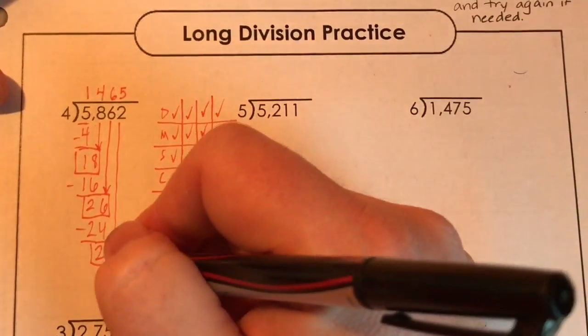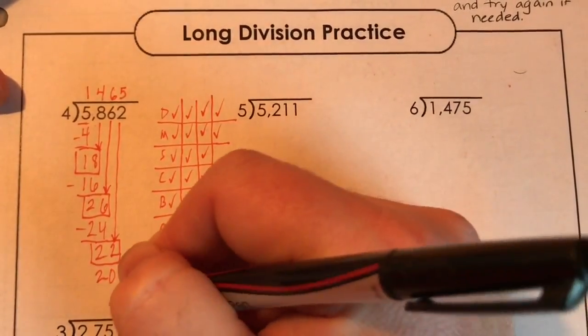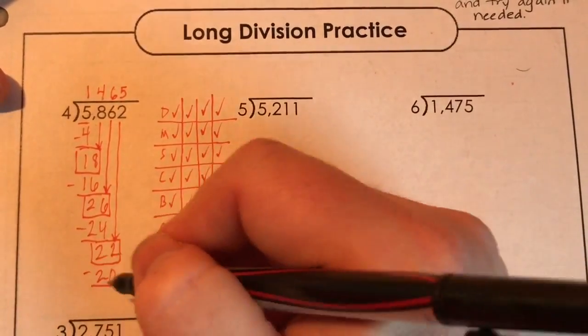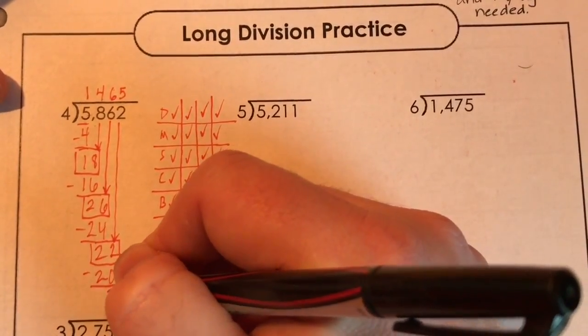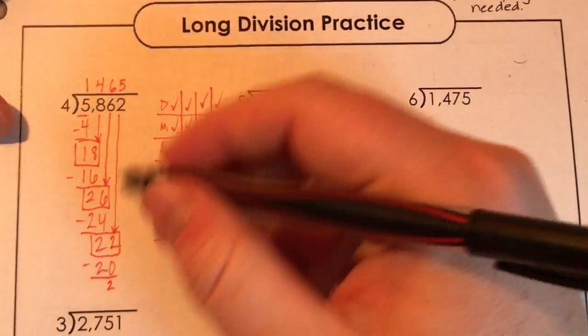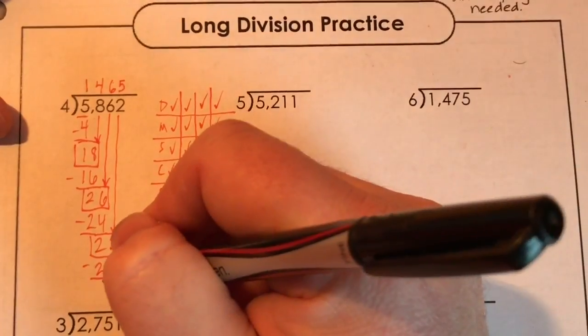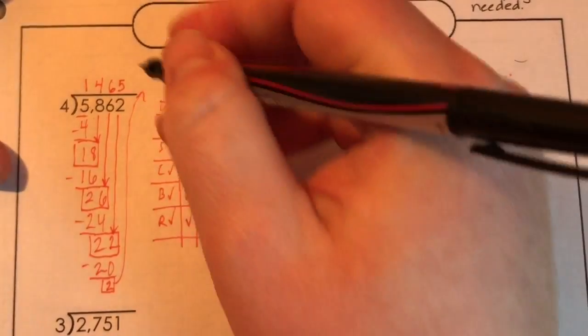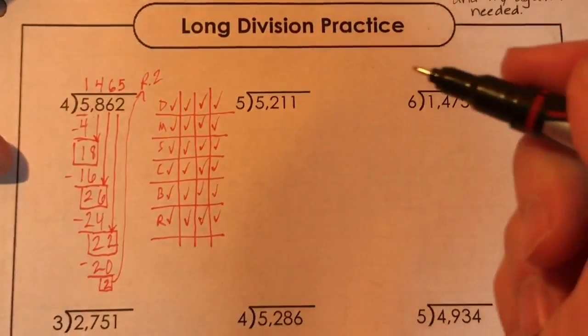Multiply. 4 times 5 is 20. We're going to have to write a little bit smaller so we don't run into the space now. Subtract 22 minus 20 and just do a little mini 2 here so I don't run into that space. And then we're checking. The king is happy. Nothing to bring down, but we can box this. And this is our official remainder of 2.